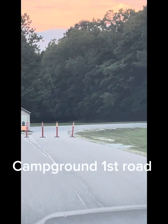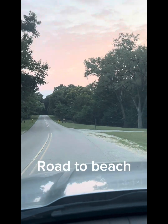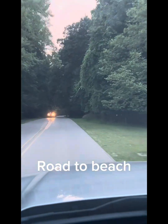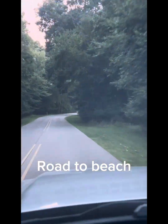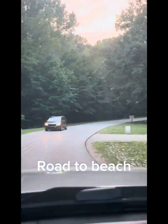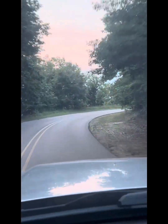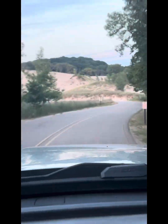Entering the park, you could see here, the campground is on the first road. We were coming in late, and I haven't been here in probably 15 years or so, I missed the road to the campground, which actually worked out really good for us because we got to see the sunset. If we would have tried to set up camp and then went to the beach, we would have probably missed the sunset. So it is a beautiful winding road. There are places to do picnics and reserve shelters.